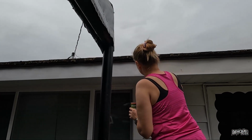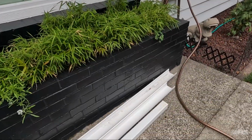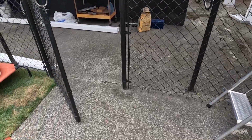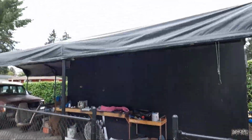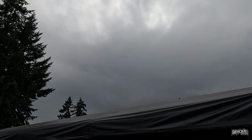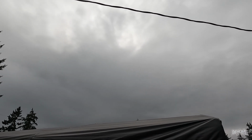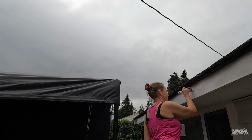Angie has sealed the top and she's painting. These are not the gutters. These are pieces from the old ones. Here they are. These are the new gutters. Those are all the new pieces. And that is an angry sky that says, "Hey, I might rain on you." Wow, that sky has a weird voice.